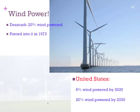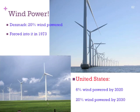It looks like we're going to actually try to push for that. By 2020, we're hoping that 6% of our power is going to be driven by wind. That's not that far in the future. I mean, it's basically 2012 now, so we're talking 8 years into the future here. 20% of our power will be coming from wind by 2030. These are optimistic numbers. I hope it's not too little too late.